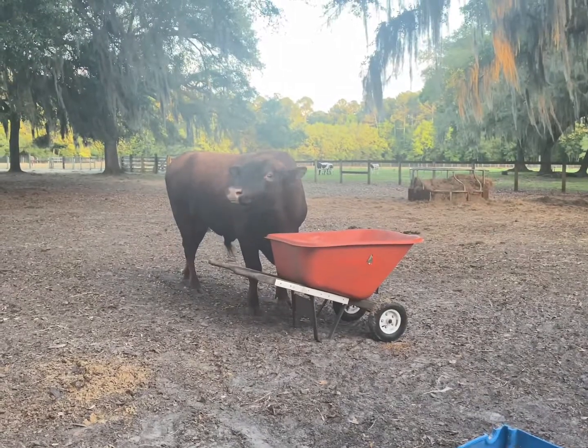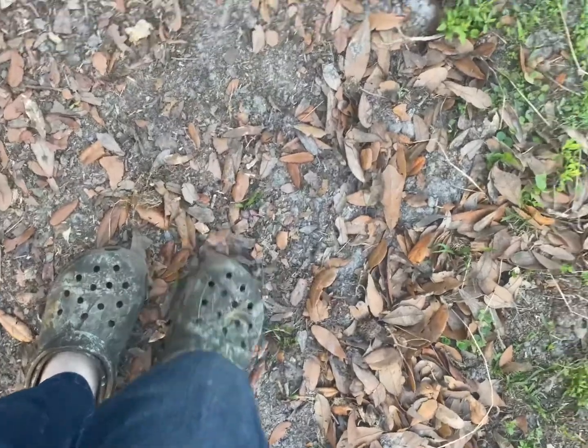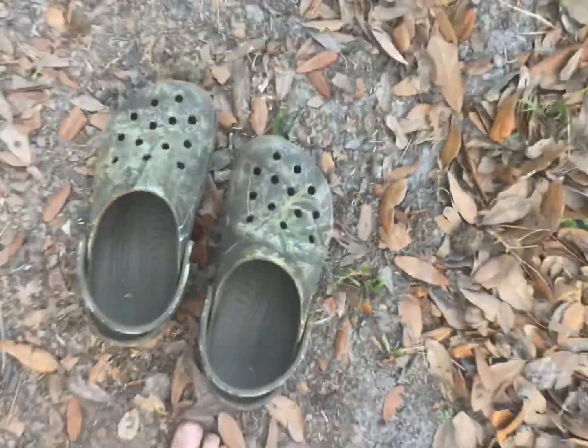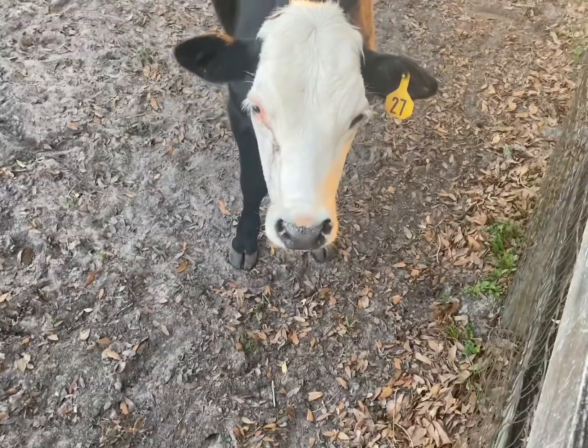So we're going to get them in the chute, and yeah. Hey, Red Bull, what's up? Not much? Okay. I gotta put my Crocs on four-wheel drive. Oh yeah, much better. Hey, buddy.